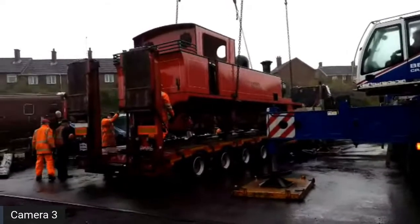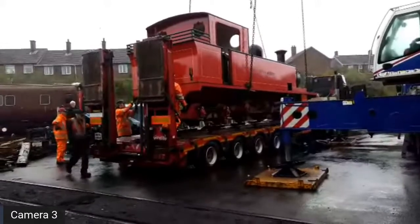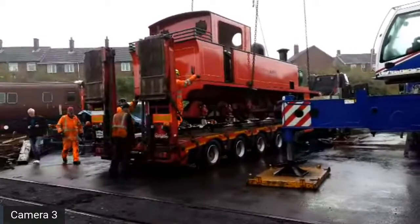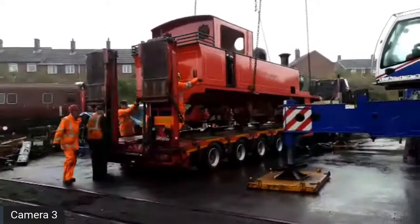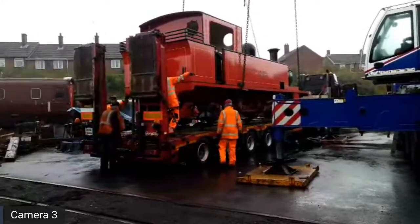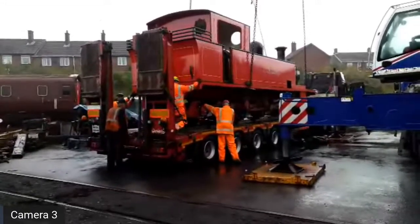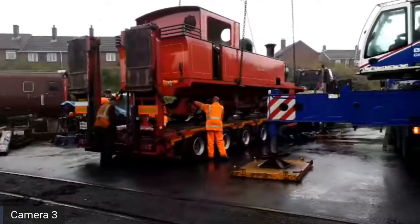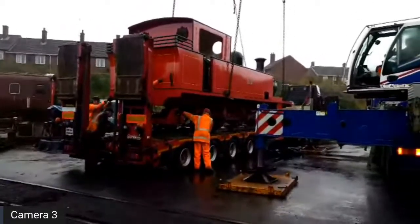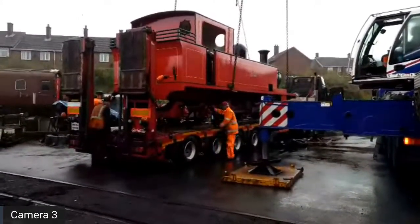We sent it up to Whitehead here, and they've done a magnificent job rebuilding the water tanks, the cab, the bunker, giving her a fresh coat of paint. A lot of money was spent on the running gear, which is all free moving. The last thing to be done on her is the boiler, to put her back into working order. When she was originally rescued, there was no dome on her, the chimney was off, there was no firebox door. So all these things have been rebuilt. Parts of the chassis have been repaired.